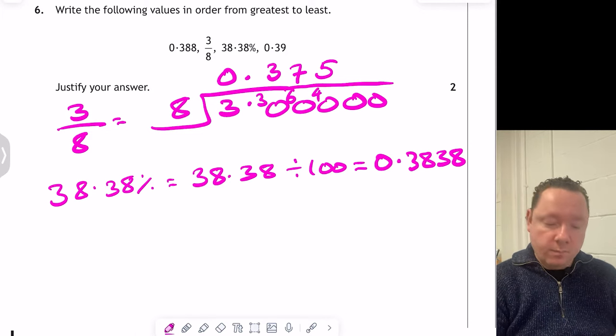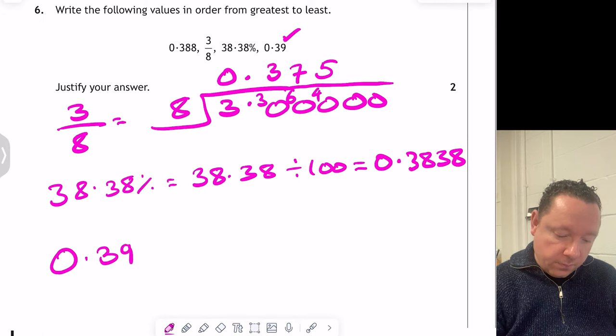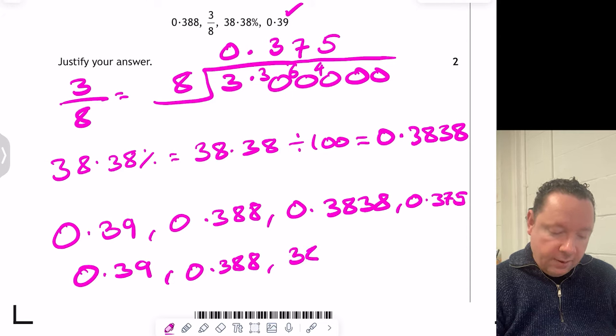So now putting them in order from biggest to smallest, the biggest one I've got is 0.39. And then we've got 0.388 or 0.3838. 0.388 is next. And then I've got 0.3838 and 0.375, well that's 0.3838 then, and then 0.375. So changing them all back to the way it was, that was 0.39, 0.388, 38.38%, and the last one was 3/8, and we're done there.